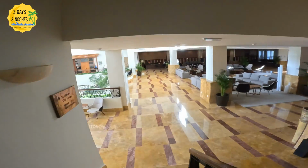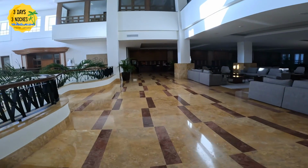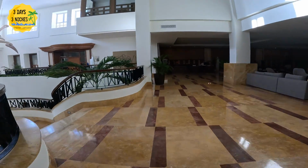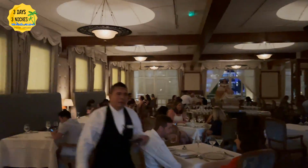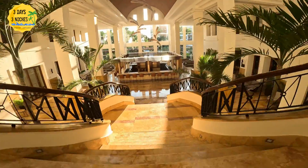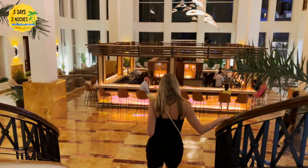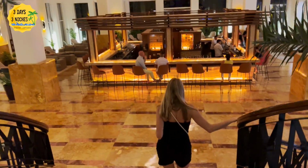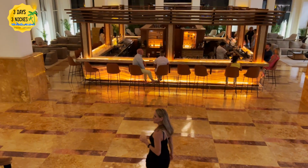Now back downstairs, of course they have elevators as well if you can't use the stairs or don't want to use the stairs. And back in the main lobby and off to the right over here is the French restaurant, which we did go to one night. It wasn't our favorite, but the service was really good. At the bottom of the stairs on the main level is the main lobby bar, and they serve every drink imaginable at this bar and all of the bars. The bartenders are fabulous at this resort.